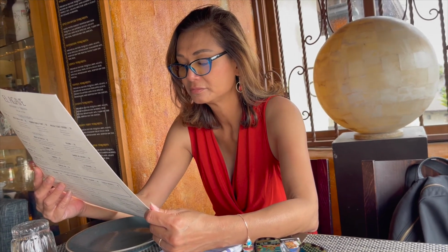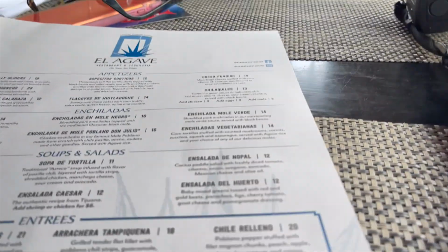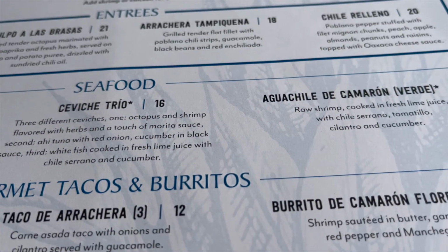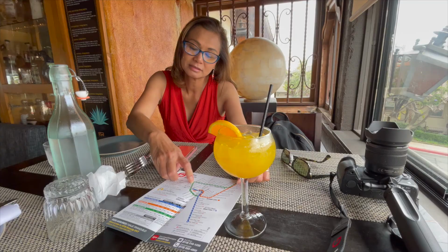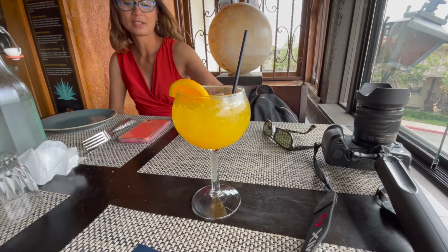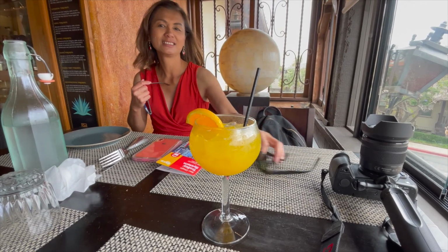Just try that ceviche. Good, yeah, the trio. Where is that thing? Let me take a look. Ceviche trio. Yeah, I'll try that. Yeah, that looks pretty good. And this is my $14 passion fruit margarita. Tastes pretty good.